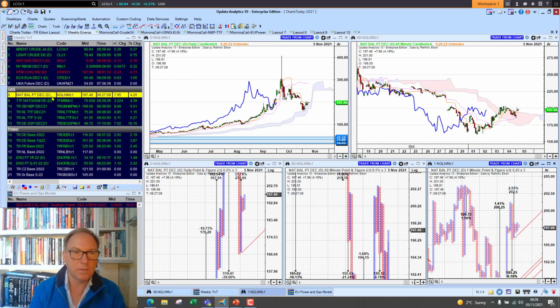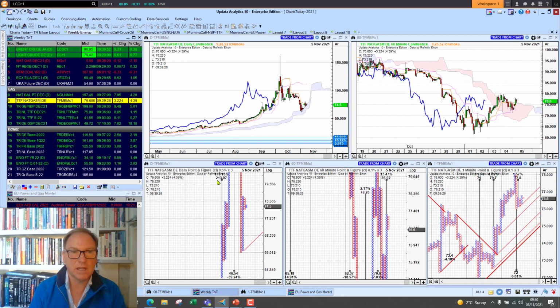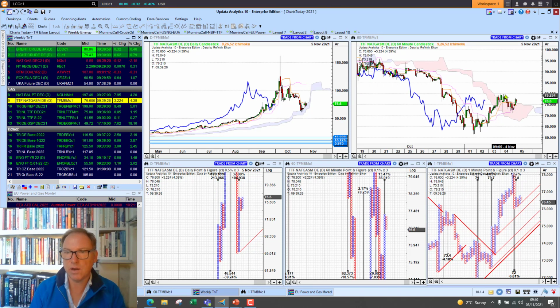The real thing that we need to watch for gas is TTF getting through this €80 level. That was the support level previously. We put a post on LinkedIn about that yesterday. It's now resistance, and if we can break that 80 level, the recovery is assured, and we are just seeing a move through the 60-minute cloud. So that is looking quite positive for gas prices.